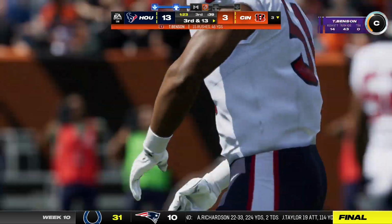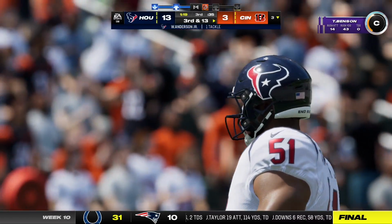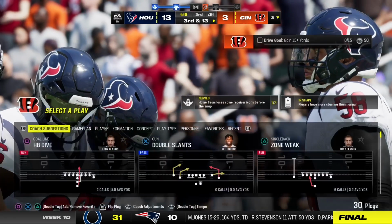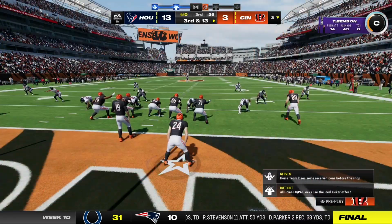It's Benson, and he'll be taken down for a loss back at the 3. Give him a loss of 6 yards, and it brings up 3rd down. Continues to be a struggle for this offense and this home crowd. They're growing a little restless here in the second half.